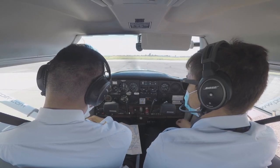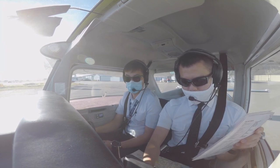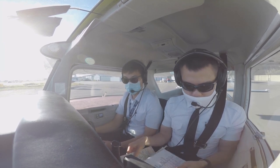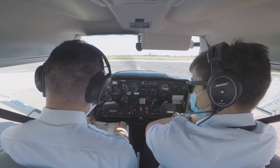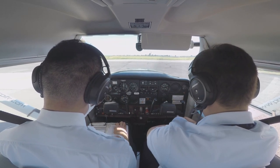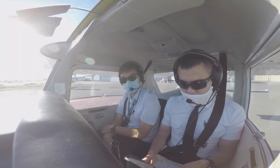ETE to Chilliwack is 40 minutes, and departure time is 5:52. So, ETA to Chilliwack is 6:32. Okay, sounds good. And radio when ready.